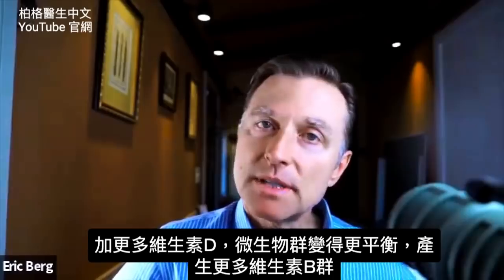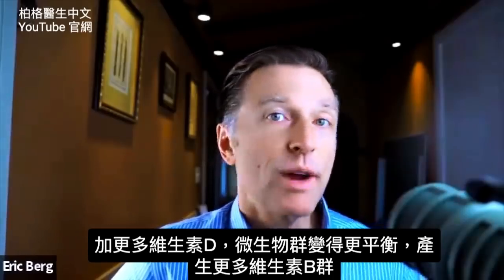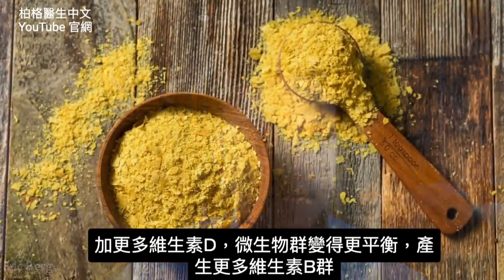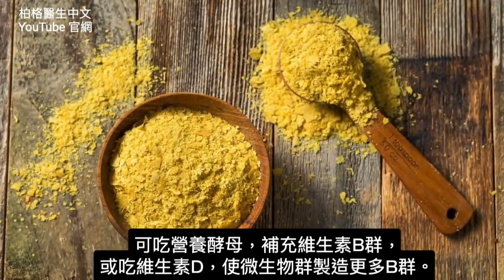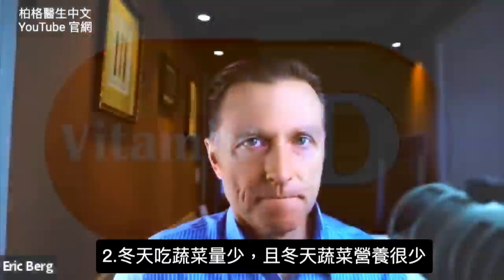So by adding more vitamin D, the microbiome becomes more balanced and you generate more of these B vitamins. So you can take B vitamins from nutritional yeast, or you can take vitamin D so your microbes can make more B vitamins. All right, the second reason.